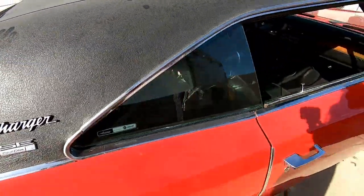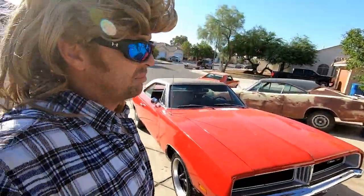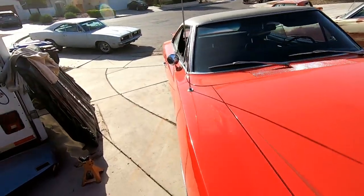Yep. Now, if you guys see this car in the future, don't worry. This guy's fixing this car. He paid decent money for this car. I kind of broke his heart letting him know the condition of the car, so he's gonna fix it. So I asked his permission to show this car. All right, now that we've gone over the outside, oh nope, I lied.